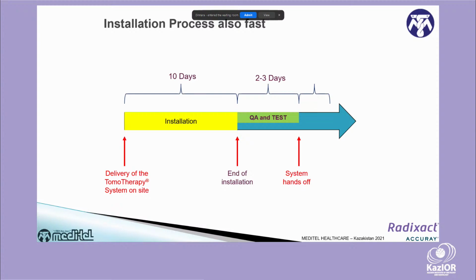Let's talk about another time process, the installation process. It takes a normal linac almost, sometimes, months, a couple of months, 3 months, even sometimes longer. But in Radixact, installation takes only 10 days, and the machine already has the beam data inside, so you don't need to collect the beam data or anything. All you need to do is just 2-3 days of QA and testing, which is the acceptance test, and after around 14 days, everything is ready and you can start the treatment. Of course, you need to handle some licensing issues in each country, but for the machine to be ready it only takes 14 days.